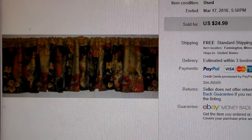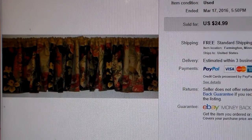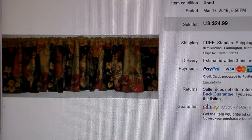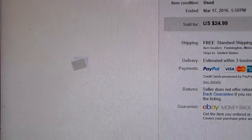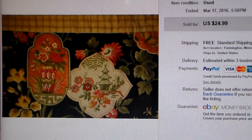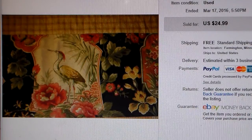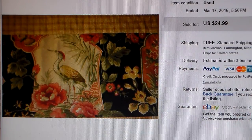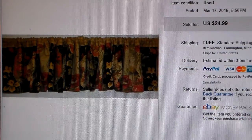Okay, and this, I do sell a lot of curtains and valances, and this one actually was not branded. It looked like it was handmade, but the subject matter, I think, helped sell it. There are people that like to decorate kind of an Asian theme here with the crane and the pagodas, so I was able to sell those pretty well.